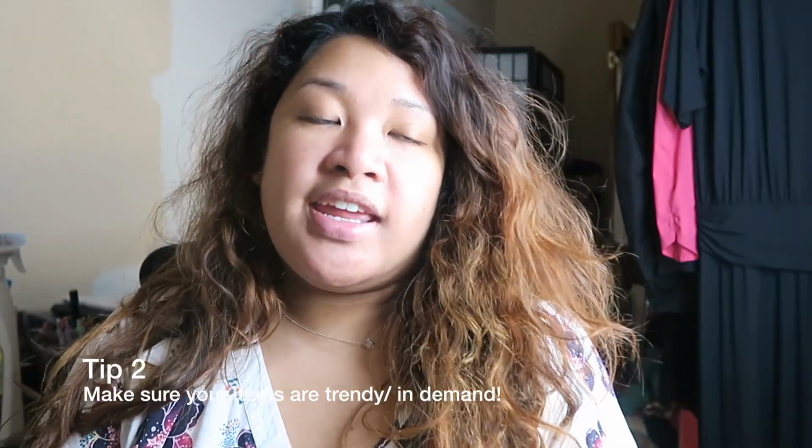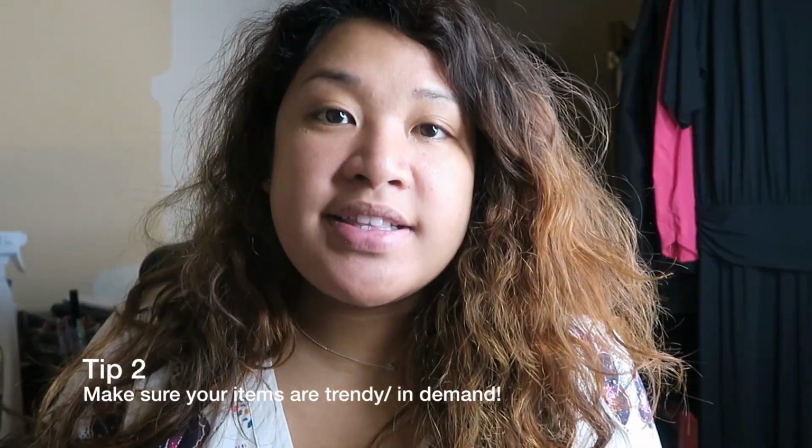Okay, the number 2 tip is make sure your items are trendy. Like, study the trends that are out there right now. Study the summer 2019 trends. It's a lot of tie-dye, 90s style, fringe, neon colors. So try to get items that you would wear and that you like but are also in demand.